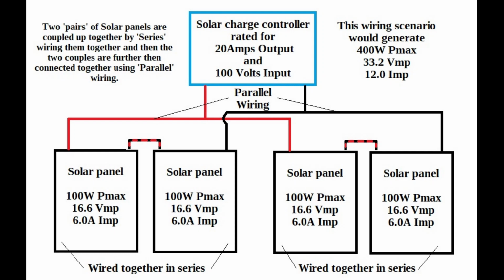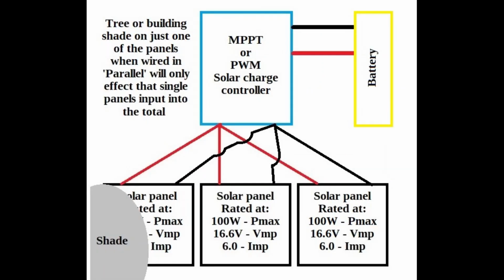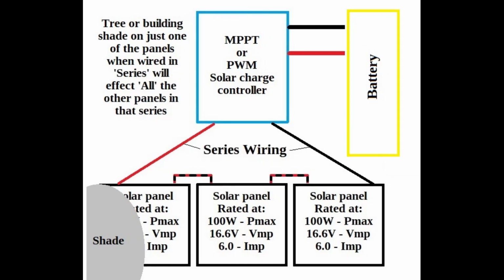Partially covering a panel when grouped like this. If your panels are all wired in parallel, then a little shade or any shade on any one panel probably won't affect all the panels and bring down the overall power created. However, if your panels are all wired in series, then one panel getting some shade from the sun due to some kind of obstruction will bring down the power generated by the whole array of panels. It's just the nature of the wiring, just saying.